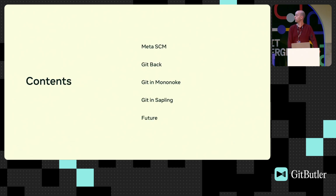So we'll start with an overview of source control at Meta, and then we'll look at the resurgence of Git at Meta in the last few years. We'll look at Git in Mononoke, the server, and we'll look at Git in Sapling, our client. And then finally, we'll take a look into the future.